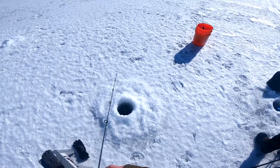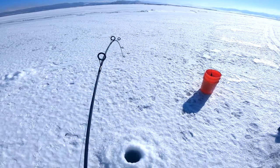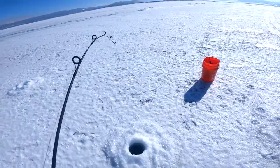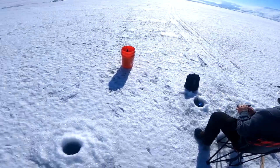I cannot get this fish. I think he's little. There you go. Fish on. Let's go. Sam's on. Dude, I dropped down, and literally, I thought I hit bottom. It's the curly tail. Yep. I dropped down, and I thought I hit bottom because my line stopped going, and then I set the hook, and it was a Laker.